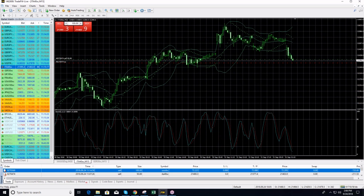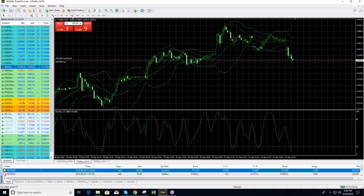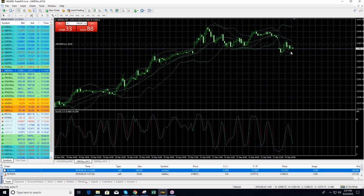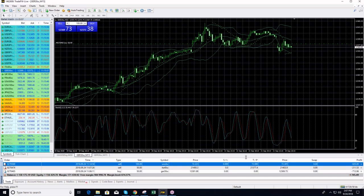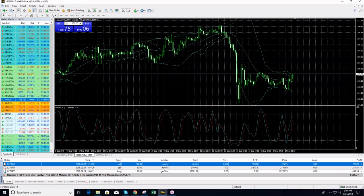Italy 40 started to move nicely. We still pay off the spread, still not reached the spread yet. DAX is very slow today, extremely slow. In general, the markets are a bit slow today. Let's see with gold. Gold is interesting. Guys, gold is very interesting.